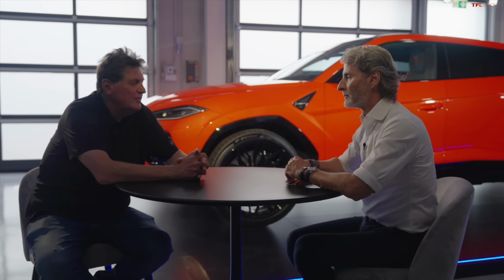So you rolled out the Revuelto, which was electrified, and now you have the Urus, which is electrified. Do you think that a plug-in hybrid is the right car for the right time? We have a clear strategy, which is to hybridize all the lineup, which we call Direzione Cor Tauri. We started with the Revuelto, then the Urus SE, and then next and the last one of this trio is the Temerario. And this is the first step of our strategy in hybridization first, and then having also a full electric car.